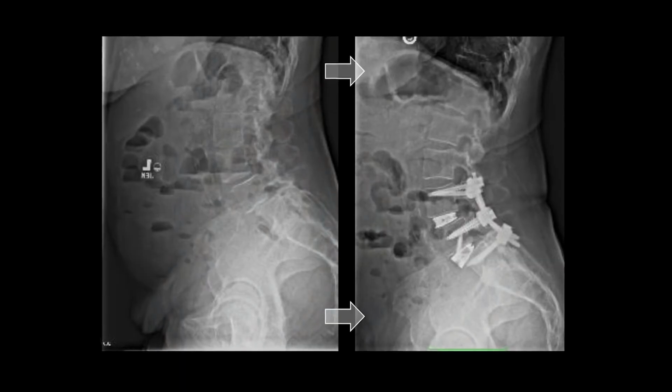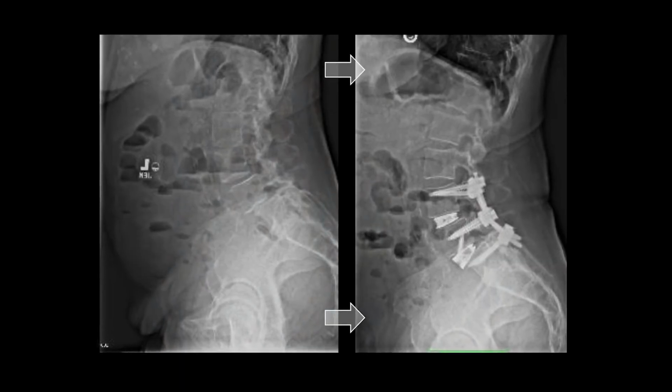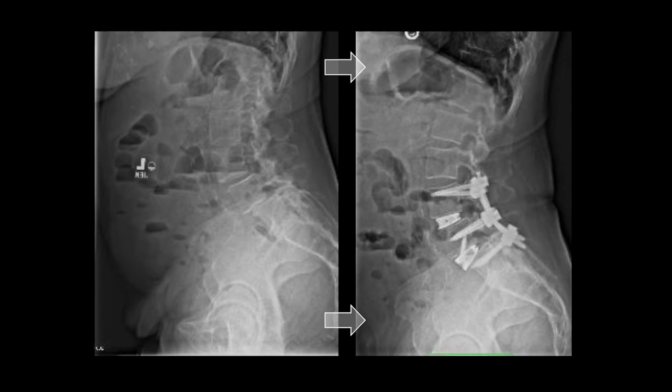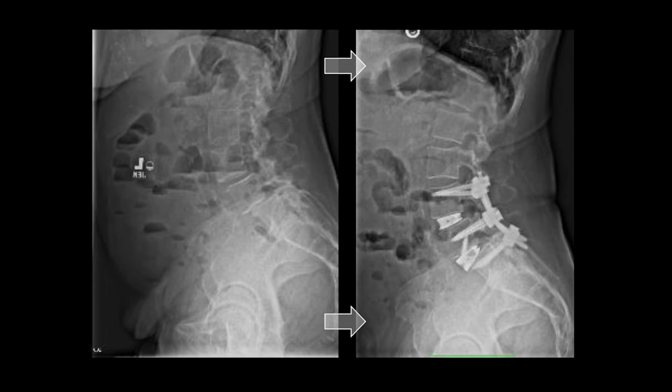Here you see the Modulus XLIF and ALIF cages with the Reline MAS screws. And here's the lateral view showing the pre and post-op comparisons. I would argue that there's no other way you could do that surgery in even close to 90 minutes with any other surgical technique.